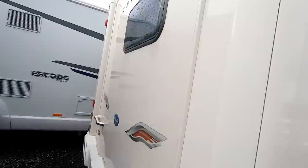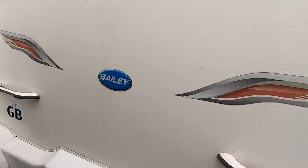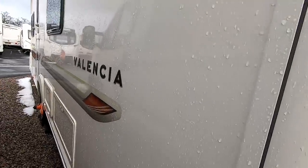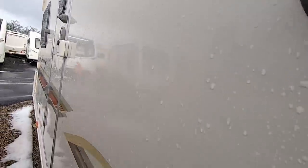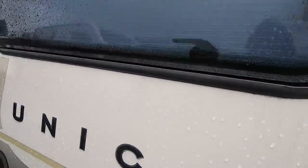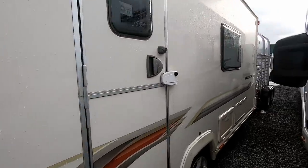The back, caravan ID, still on. Yeah, it doesn't look too dirty. That side looks fairly clean, but close up, it is a bit mucky. There's just bits of green round the edges and stuff like that, around the windows. Well, it doesn't look too bad outside, so let's have a look inside.